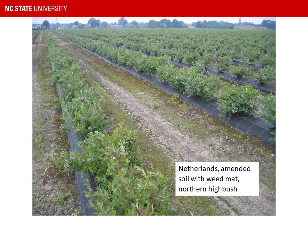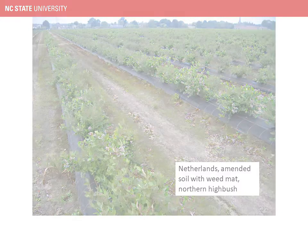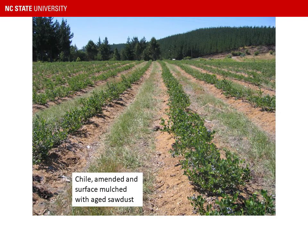This is a northern highbush planting, amended soil with a weed mat. This photograph was taken in the Netherlands. This field's in South America, in Chile. It was amended and surface mulched both with aged sawdust.